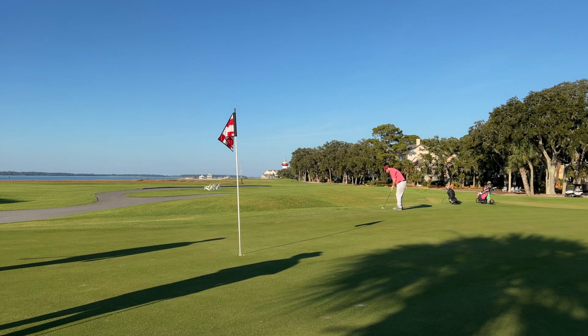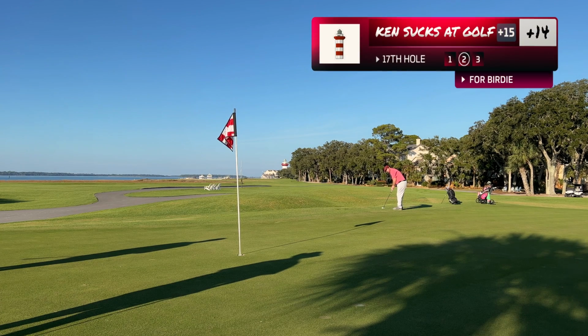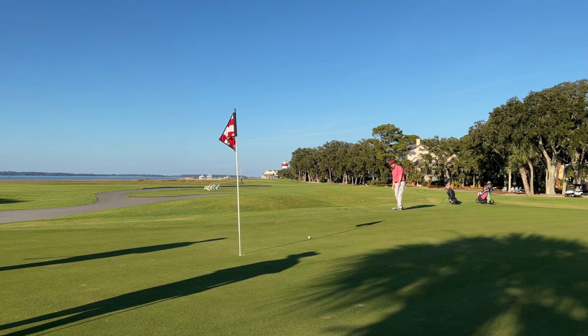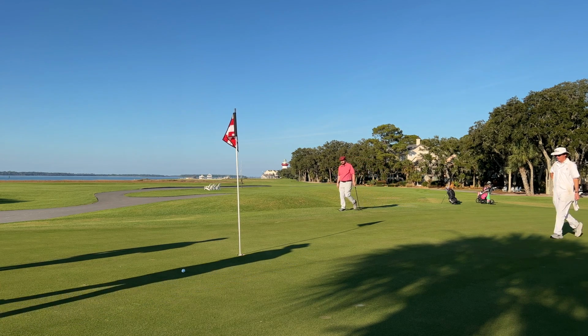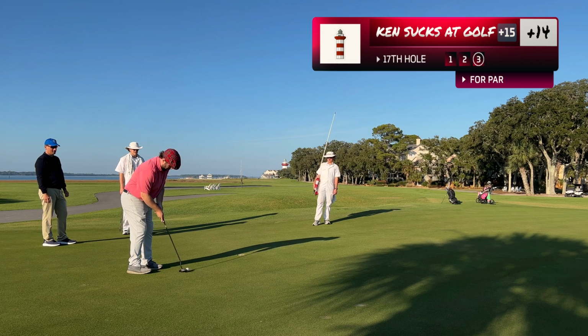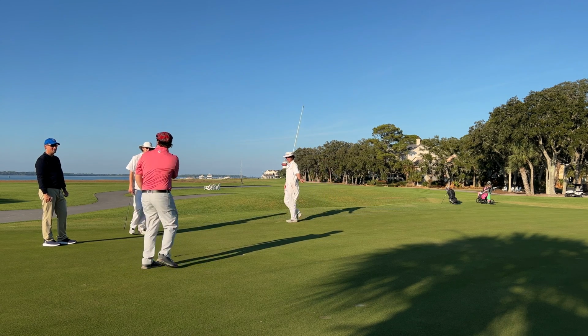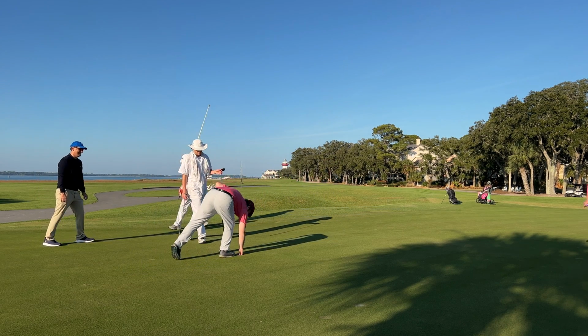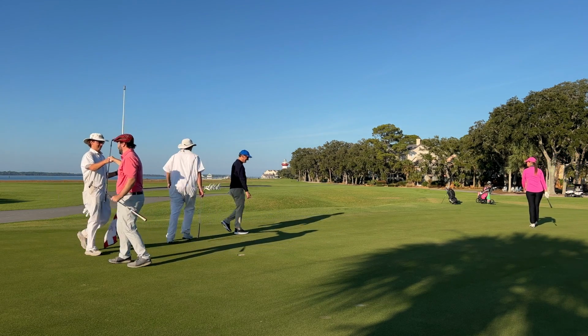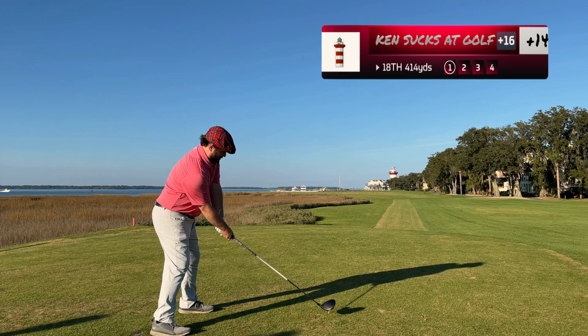Landed just on the right side of the fringe, so we got this undulating birdie putt. It broke left right away, but then it strayed back to the right. Almost made that birdie putt. Good read by my caddy. Trying to tap in for par. Yeah, that's exactly the way. There it is, let's go. I'm watching you. I was talking to him about how smooth his tempo was with his putting stroke. That's what I did there. Knocked it in for par.